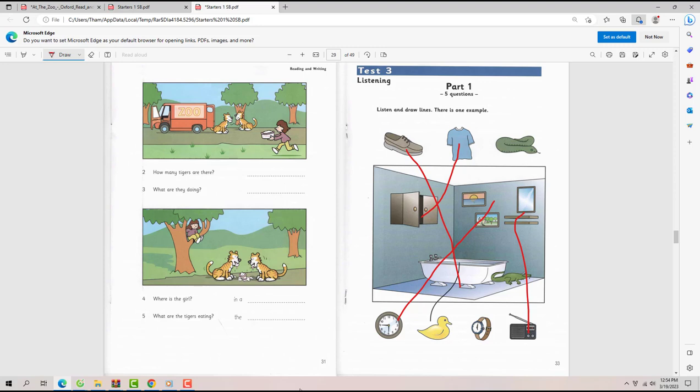5. The snake is next to the crocodile. What's next to the crocodile? The snake.